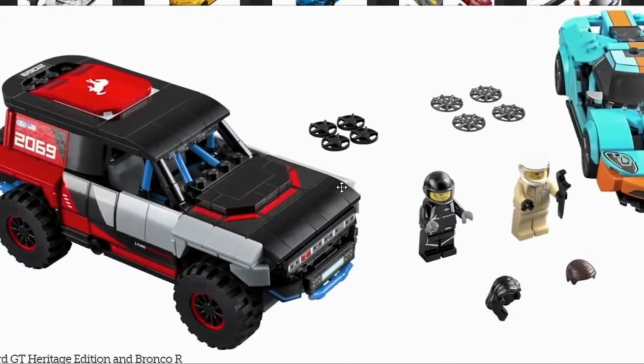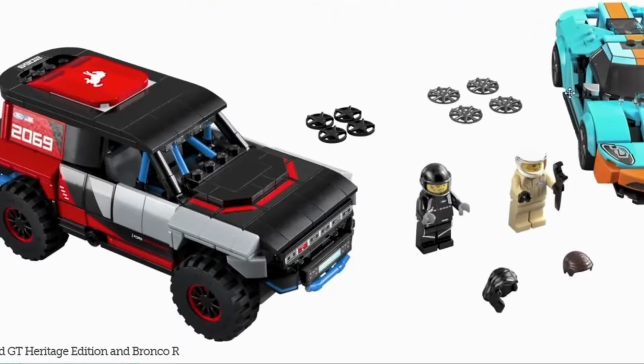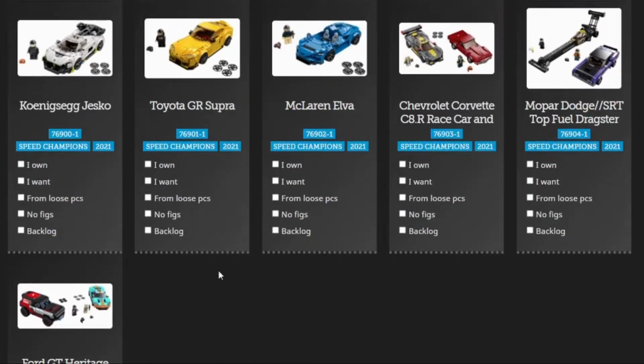It's probably a pretty even split, but I'm guessing the GT Heritage has a lot more smaller wedge plates, little tiny tiles to give it all this shaping, and the Bronco is just more angular, a couple of cheese slopes here and there, but more plates and some of these other 2x2 pieces, larger tiles as well.